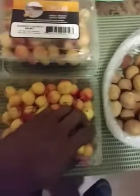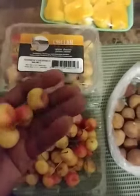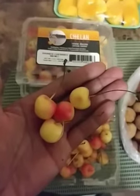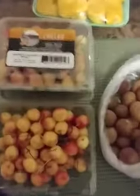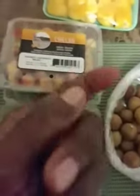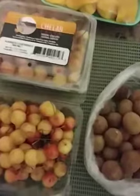Got these cherries. Oh my goodness, I love these cherries. And they were really cheap. They had them on sale. That's why I got four trays of them, because I really like these and they won't sell. They're not the largest, but they're cherry, and I'm hoping that they're really good. All right, next.